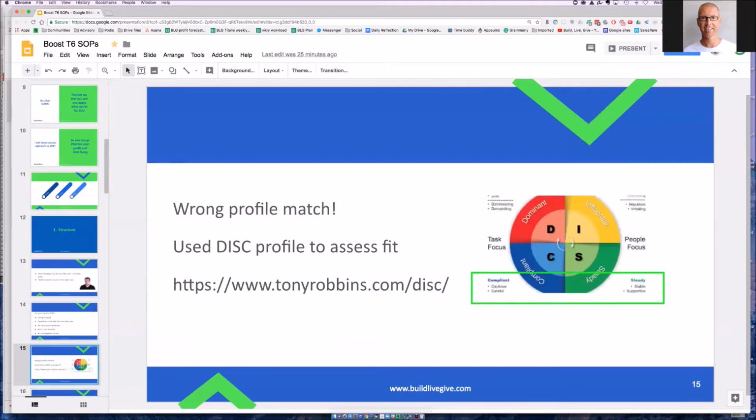So the biggest learning here was when I had my operations person, Irina, who's fantastic, but she's got a very similar profile to me. I'm a moderately high I, a D, a really high I, and I'm fairly low in C and S. What I'm pointing to here is the DISC profile. You can actually go and get a free DISC profile. I've mentioned this in other training before.